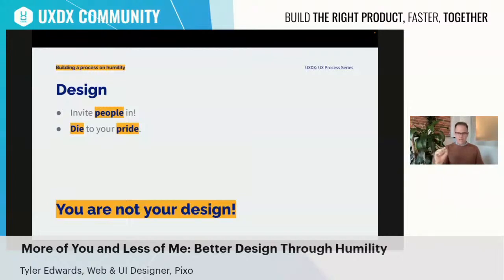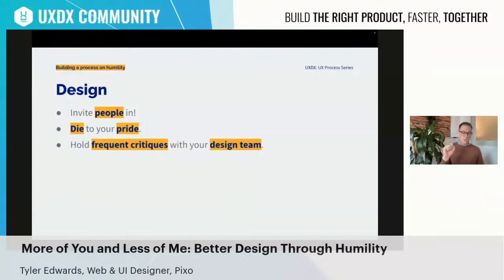Now, how can we do that practically? We do that by holding frequent critiques with fellow designers. Don't wait until it's all finished. The moment you have a rough concept, share it with your team. Invite them to review it with a critical eye. Share your progress with the client. That's right. Even when it's half baked, even if it's quarter baked, if you're feeling unsure about a decision you've made, look to them for their affirmation.